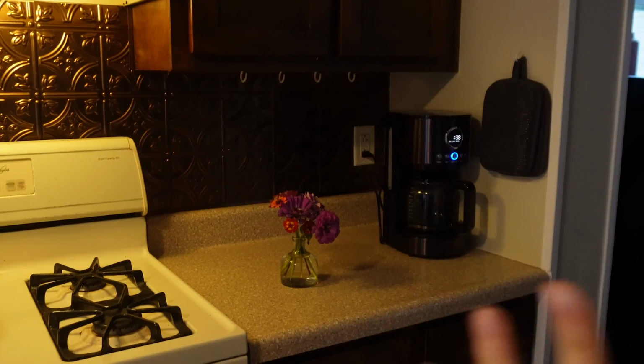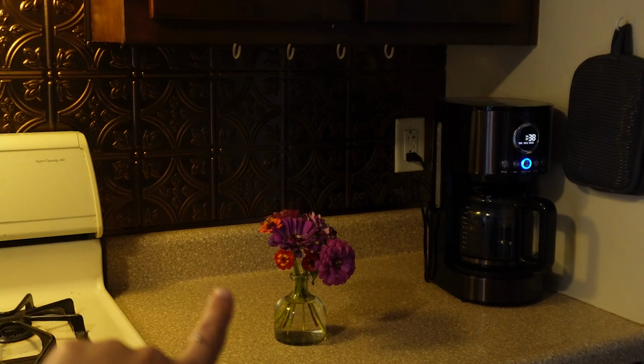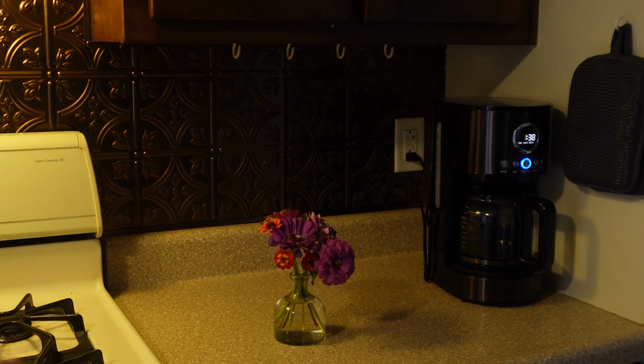Let's go do that. So I cleared off this area, but this is the coffee maker in question. As you saw just a minute ago, I trimmed up the flowers that I bought at the farm stand yesterday, and I put them in that little vase. I also added some flowers from my yard. I had some zinnias that were still blooming in my garden, so I picked those as well because I love them. They're so pretty.